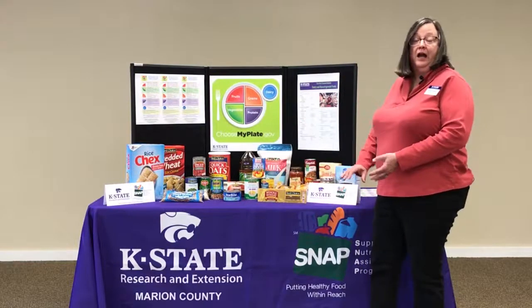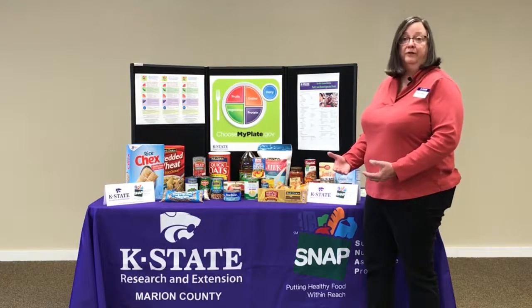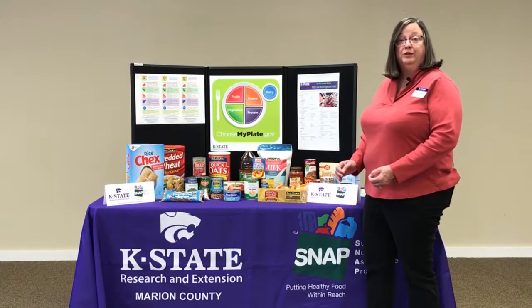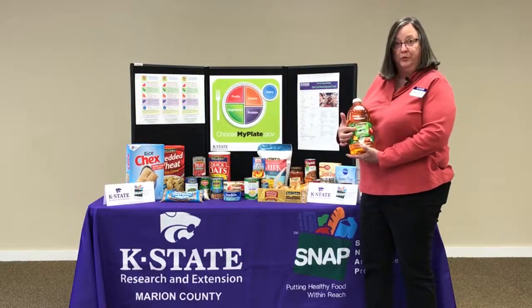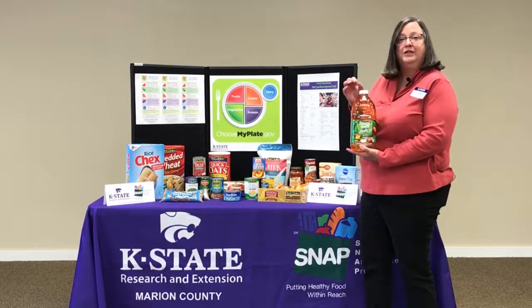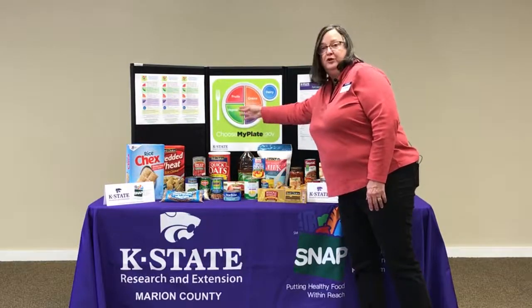Also, another item that falls into the food group is 100% juice. Now, when you go to the grocery store, there's all kinds of drinks, aids, punches that you can choose from. But in order to get the nutrients that you need and the vitamins and minerals, you need to make sure that the label always says 100% juice. Otherwise, you're just going to get sugar water with just a portion of the nutrients that you need from that fruit.